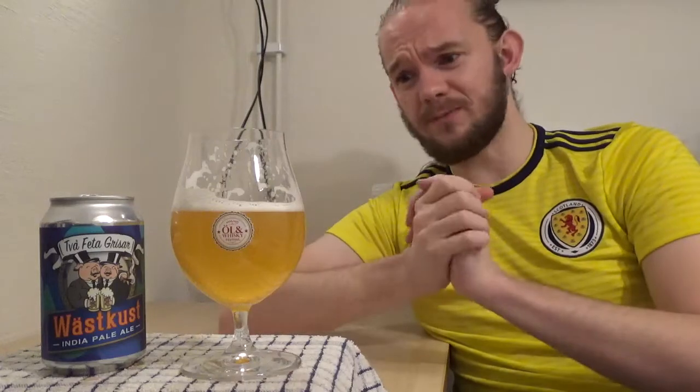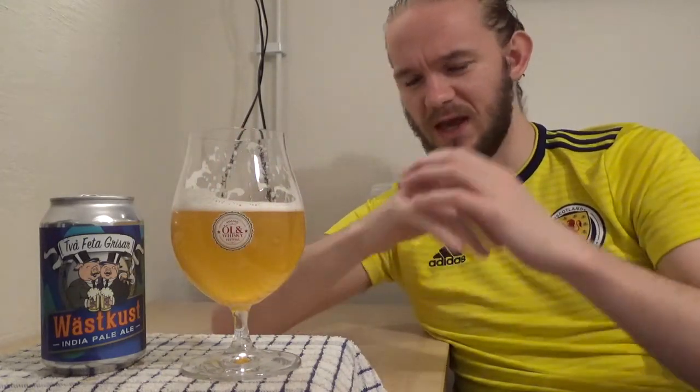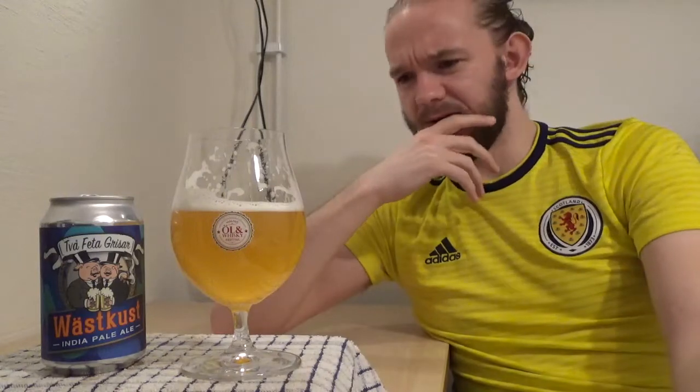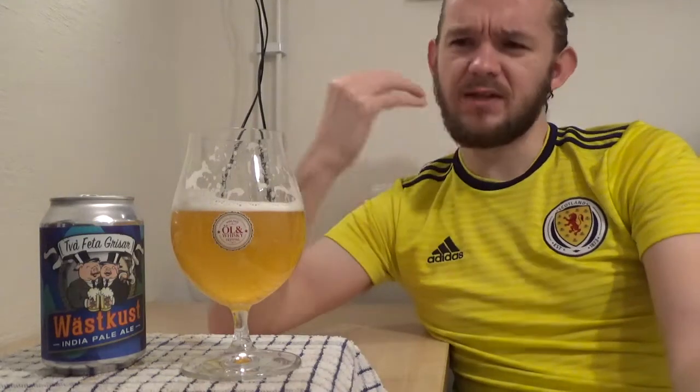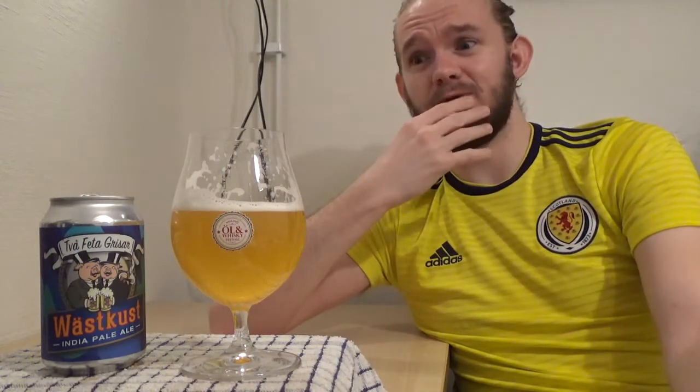What I'll say about this beer is, straight off the bat, I like this one. I certainly wouldn't hesitate to drink this again. So have a go at this for yourself and just see what you think. How do we describe it? It's quite a bready and smooth IPA, but it does have a little bit of a hoppy bite to it. By no means is this beer going to blow the head off you in terms of its IBU count and things like that.